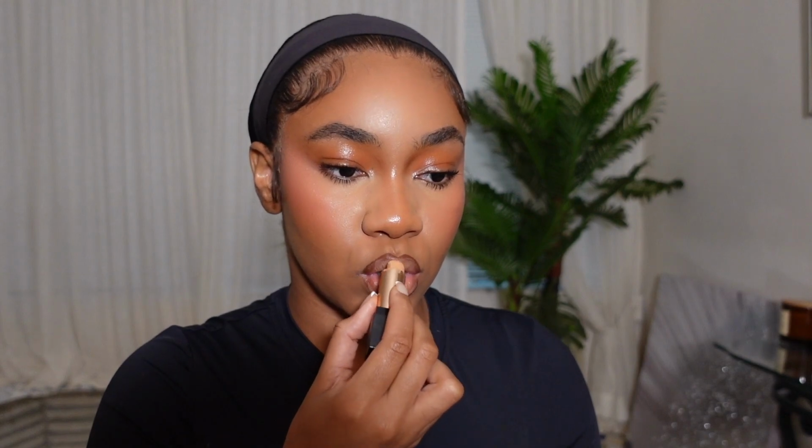And I don't know what lip color I want to put. Does this pink look cute? Does this pink look better? I don't know, but I ended up going with a matte NYX lip cream. I'm going to list everything on the bottom. And then on top of that, I went in with a lighter matte lipstick from Morphe, and then I topped it off with a butter gloss.